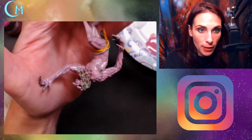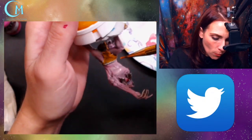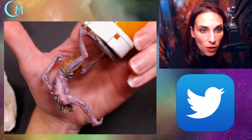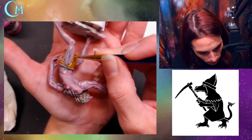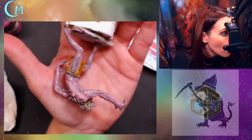All right, bear with me. I need to think. One moment, please. One moment. That's the edges of this loincloth that drive me nuts that I'm trying to get right now. That's where it gets a little bit fussy. Pardonnez-moi.